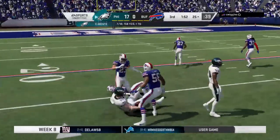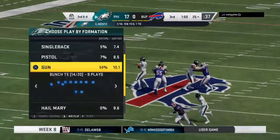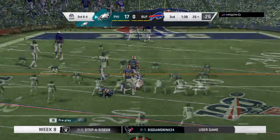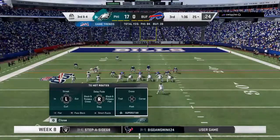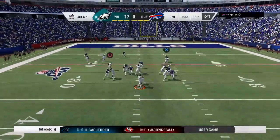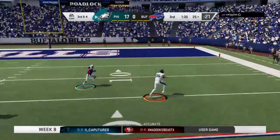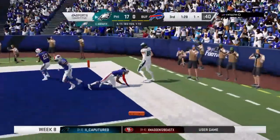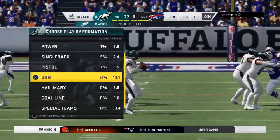And he finds his tight end, it's Ertz, and all the way down to the 25-yard line. A nice pickup there, 19 yards. And they're set up better for 3rd. Now a play fake, Wentz caught by the tight end Ertz. They're able to convert on 3rd down, and that sets up a 1st and goal.